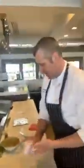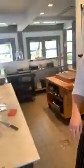All right, so the next one is a traditional maki, and we're going to use our ahi tuna here. Very simple. We're just going to do ahi, green onions, and that's it. And I'll grab our nori sheet.